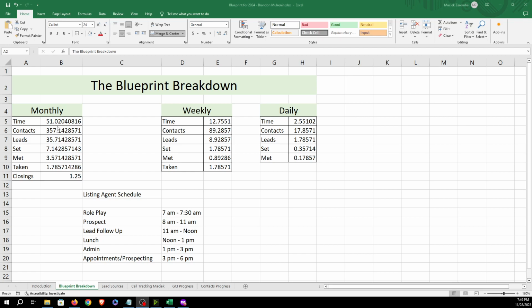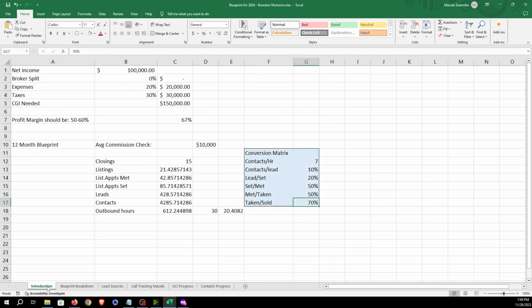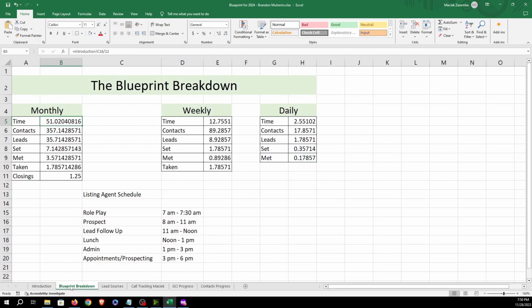So here it calculates further how much time I need to invest monthly, weekly, daily, and basically just divides everything by 12. So it goes into this part here and starts dividing everything by 12. It shows how many listings I need to take, how many appointments, how many listings set, leads I need to have, how many contacts I need to make, and how many hours I need to call. But the blueprint breakdown goes into the monthly chart, then the weekly chart, and then the daily chart.